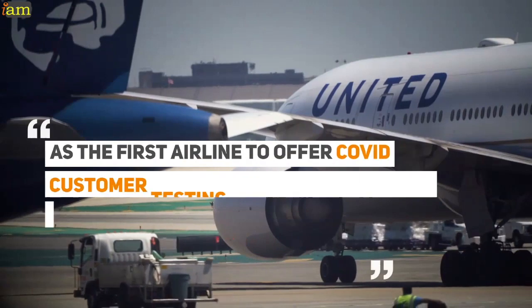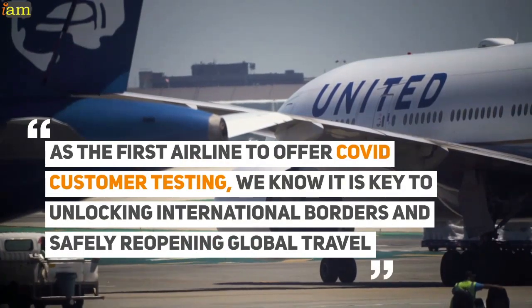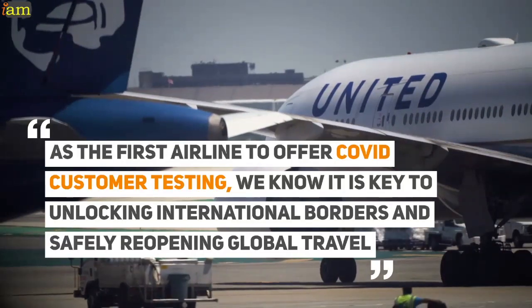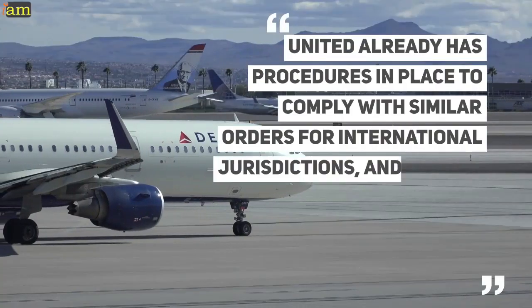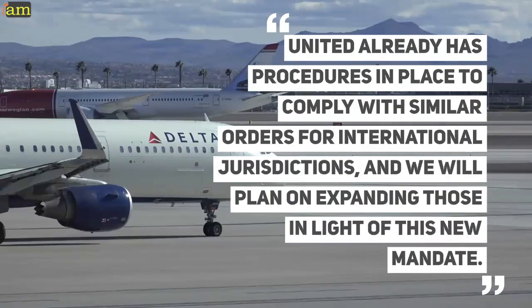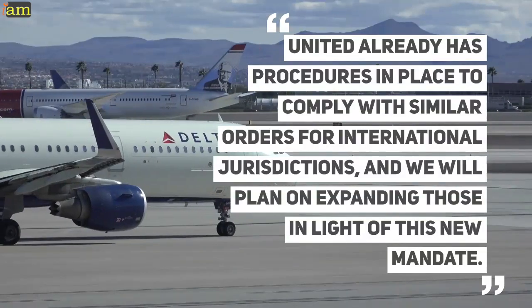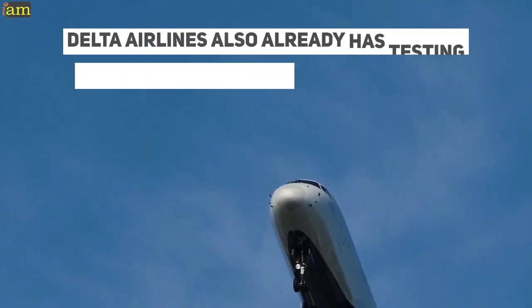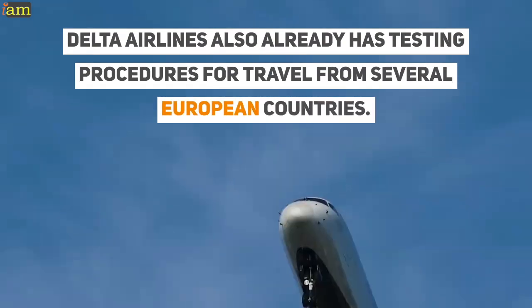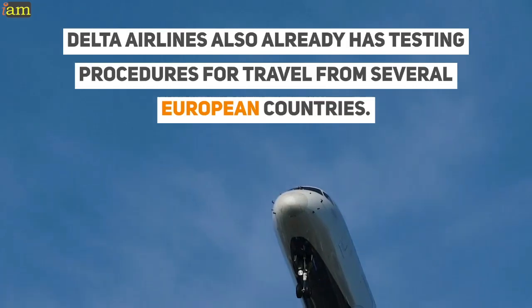As the first airline to offer COVID customer testing, we know it is key to unlocking international borders and safely reopening global travel, it said. United already has procedures in place to comply with similar orders for international jurisdictions, and we will plan on expanding those in light of this new mandate. Delta Airlines also already has testing procedures for travel from several European countries.